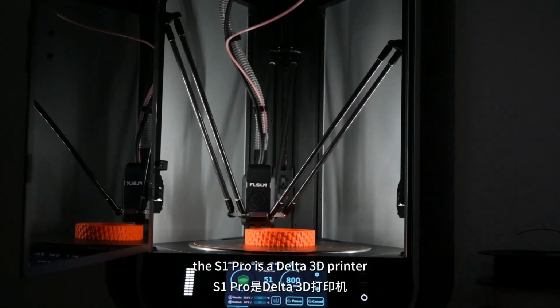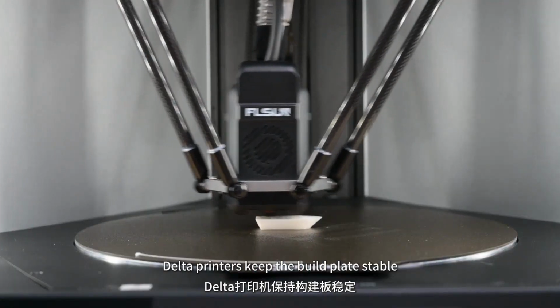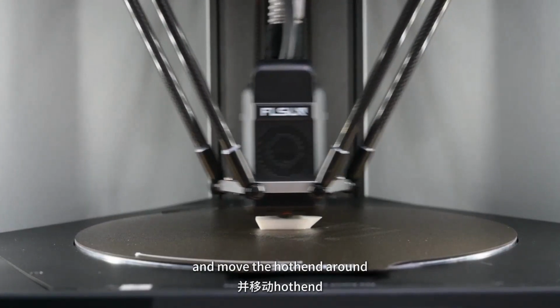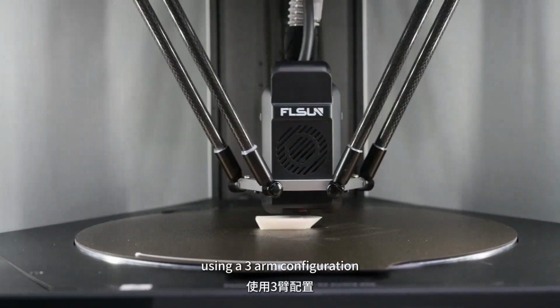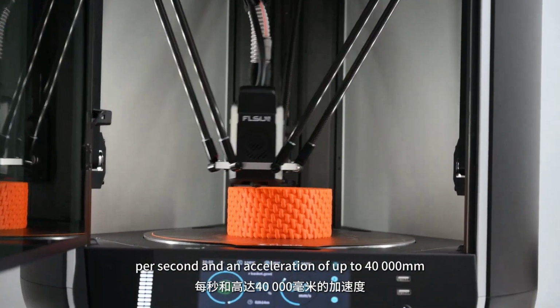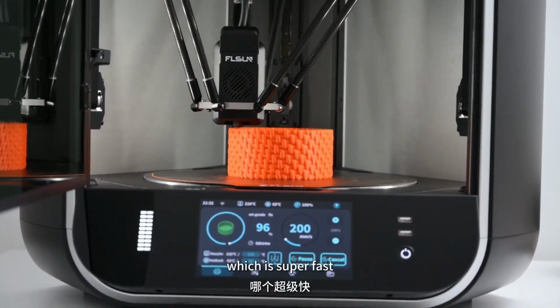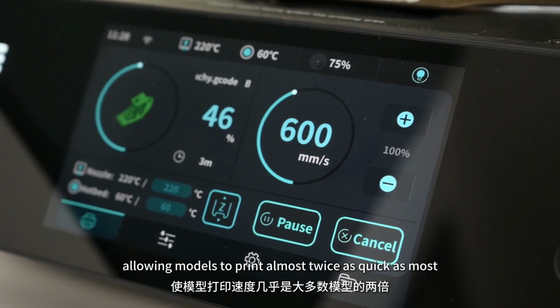The S1 Pro is a Delta 3D printer designed for high-speed printing. Delta printers keep the build plate stable and move the hot end around using a 3-arm configuration, with a travel speed of up to 1200 mm per second and an acceleration of up to 40,000 mm per second squared, which is super fast, allowing models to print almost twice as quick as most.